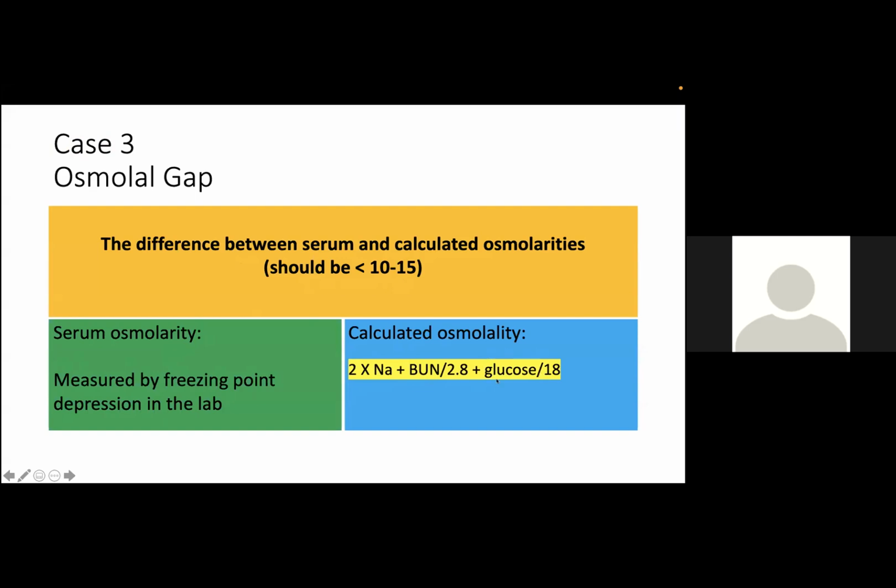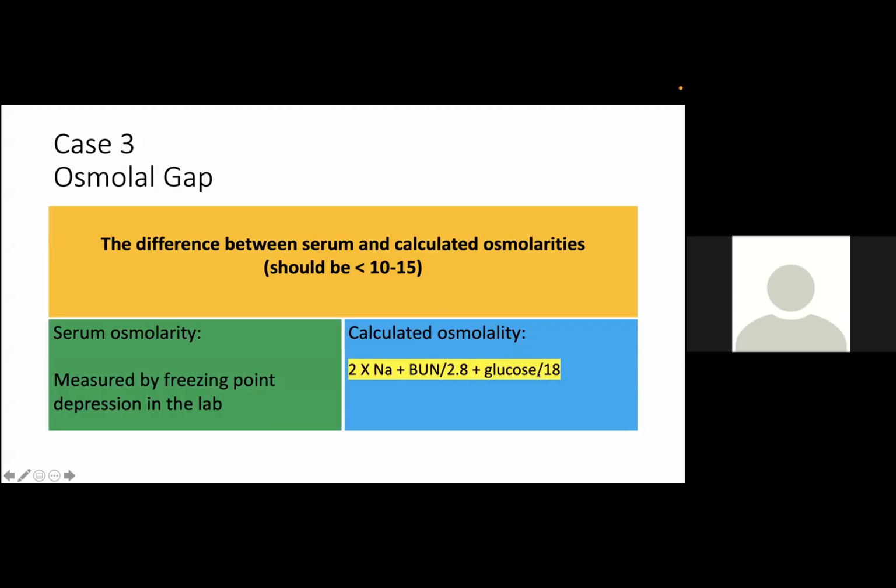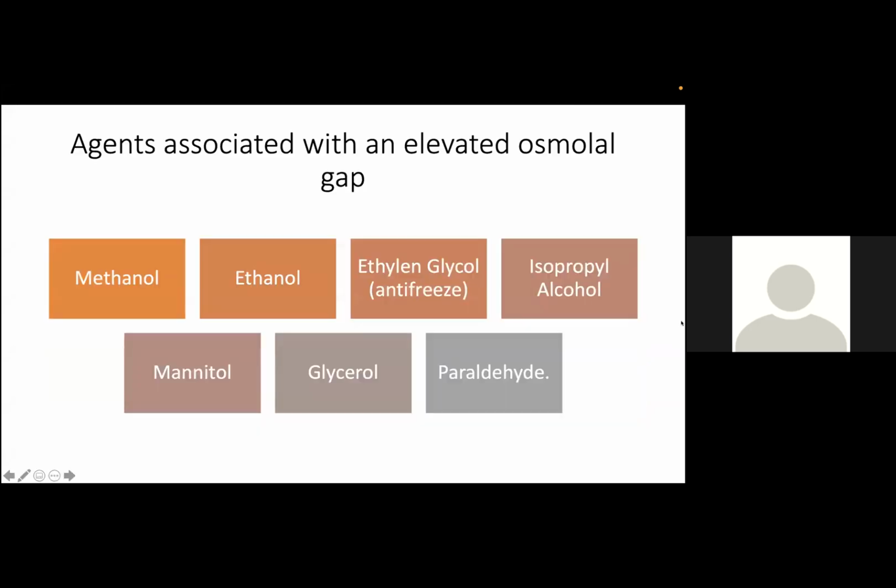If you are working with millimole, no need to divide by 18, it's already there. If you're working with mg/dL, then you need to divide by 18. So double the sodium plus urea divided by 2.8 plus glucose divided by 18 if you're working with mg/dL. If you're working with millimole, no need to divide it by 18.